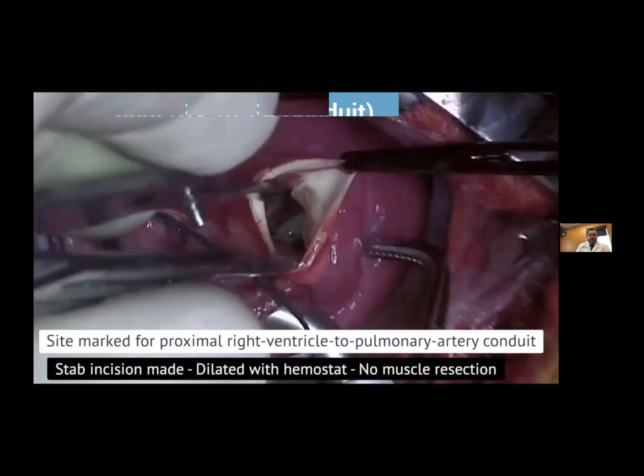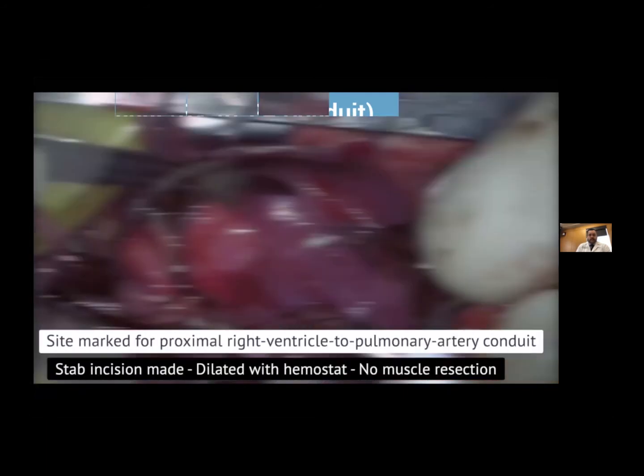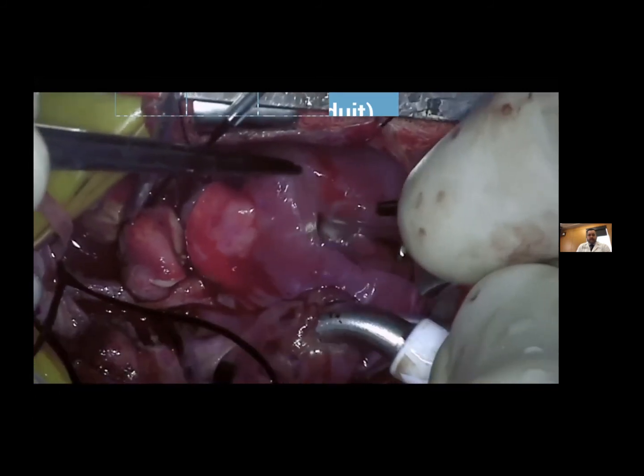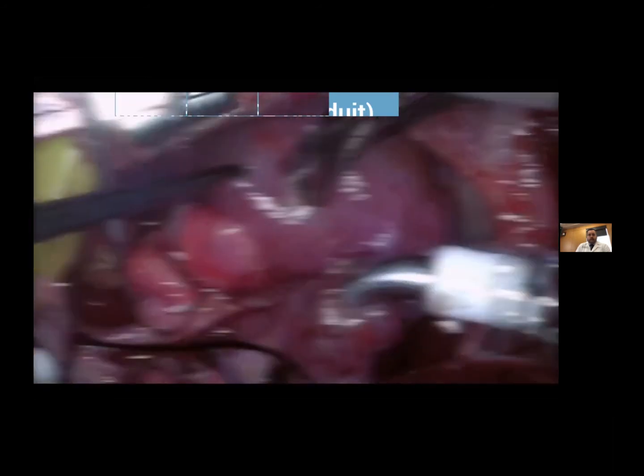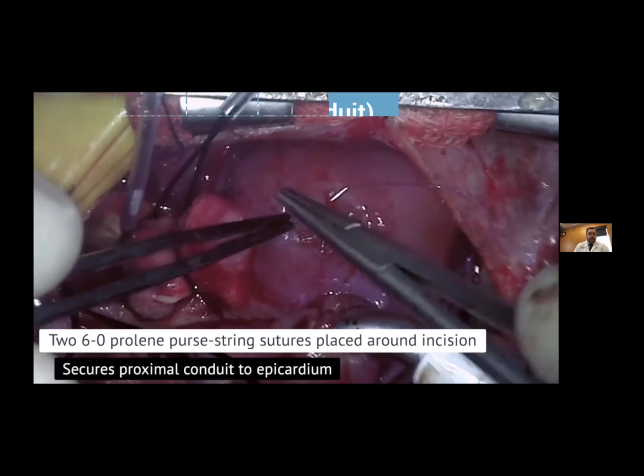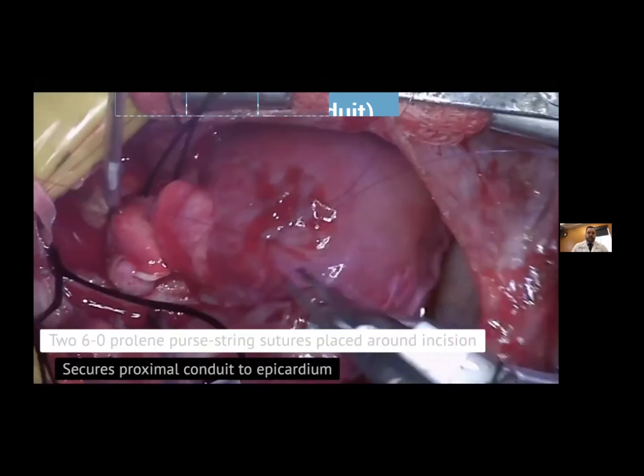So then there's a site. The site is marked for the proximal conduit. Stab incisions are made. They dilate it with a hemostat, and they don't need to resect any muscle. So then they put two Prolene purse string sutures around that incision.